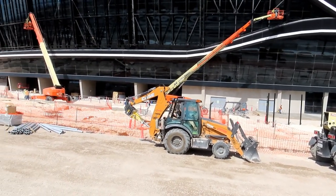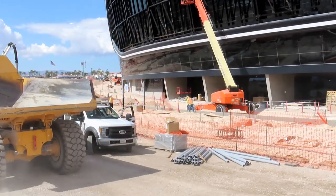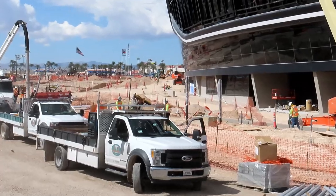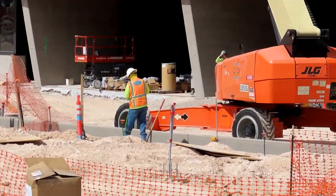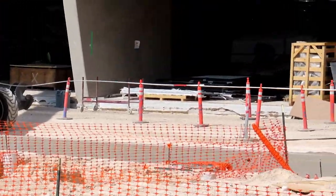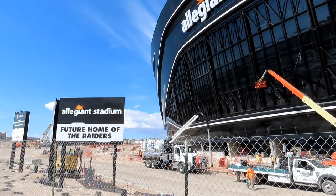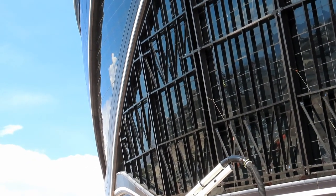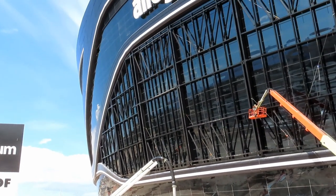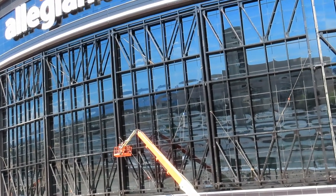Alright, you can see a lot of work going on right down here. They're getting a lot of little walls up. So the video screen, all of the framing looks like it's all installed. You can see it was missing that little end piece there last time I was on this side. So these guys are still working on something, but it appears like it's all in. Hopefully they start putting the video screen in.